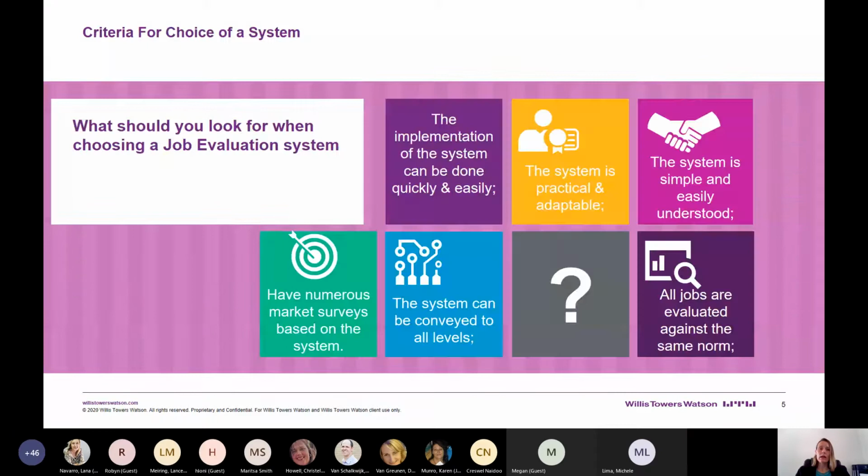All right, so what should we be looking out for when we want to purchase a grading tool, or implement a job evaluation system? In those blocks, we've highlighted a few of the key criteria. The first thing is the implementation of the system should be done fairly quickly and easily.